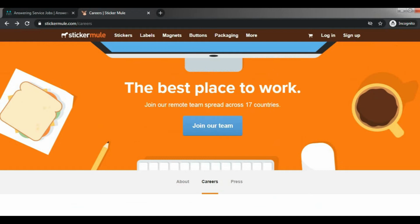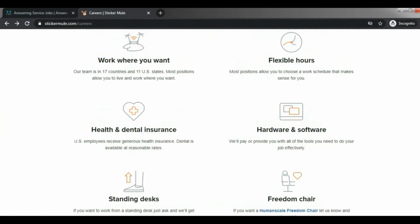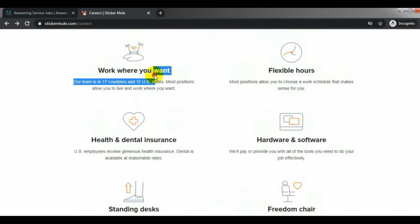So you get to work wherever you want. This is a worldwide fully remote company, flexible hours, and you choose your work schedule. That is one of the big options here. Health and dental insurance, and a lot of other things as well.